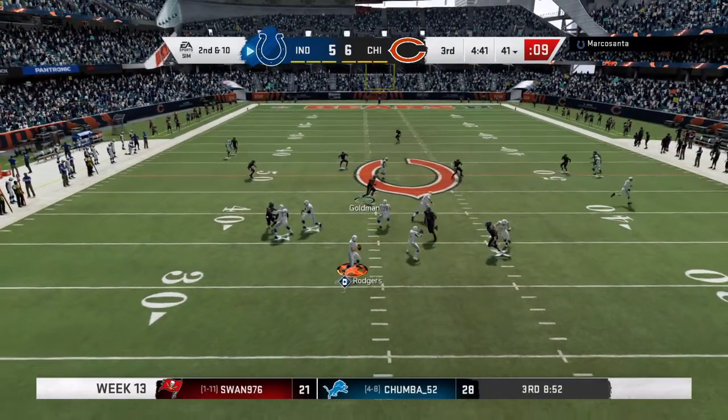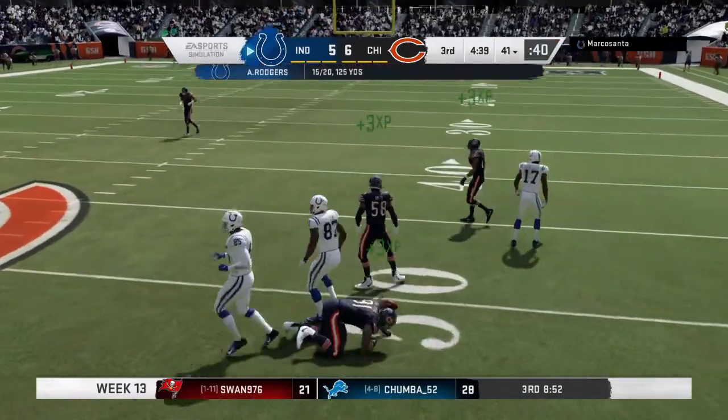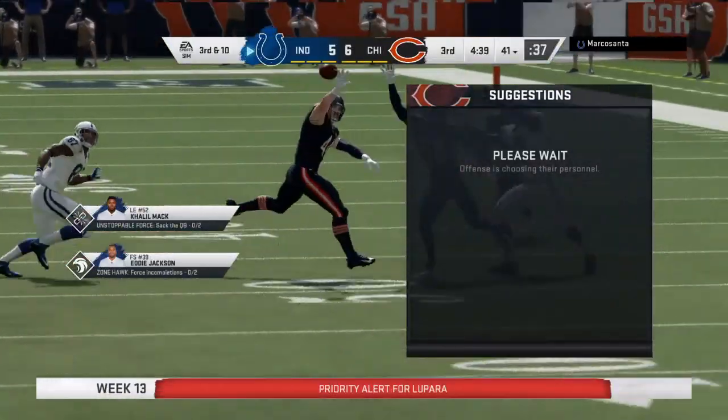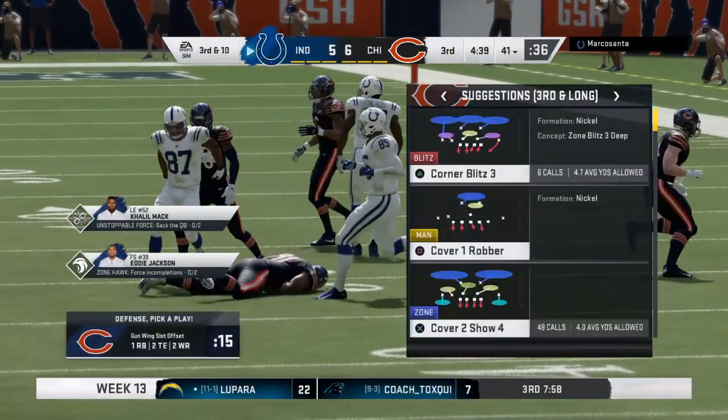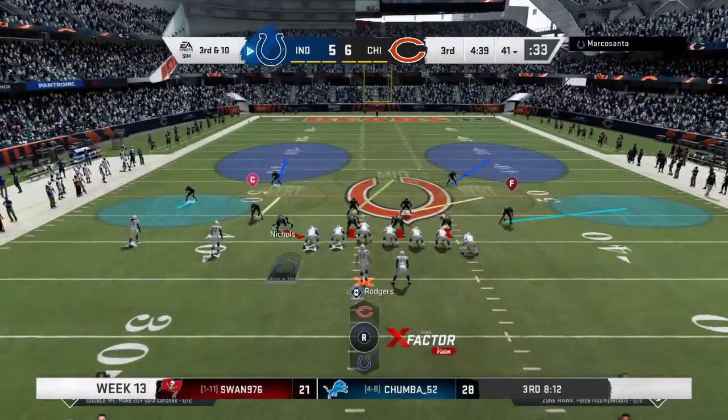Throwing on 2nd down. Rodgers. And his throw's going to be incomplete. He was looking for the connection with Devin Funchess. 3rd down here. They don't get the hook up there, but you really have to marvel at how precise he's been throwing the football these last couple weeks.